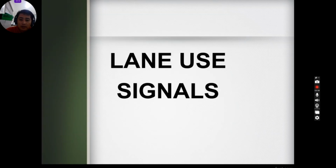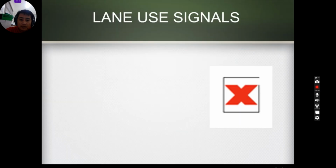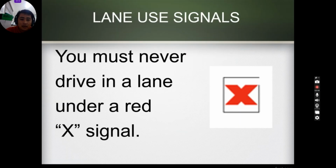Next, our next topic is all about lane use signals. So when we say lane use signals, you must never drive in a lane under a red cross signal. Yun na ibig sabihin po. So you must not go, you must stop. Okay, when we see the color red, it means stop. And when you see the symbol X, you must never drive in a lane under a red signal.